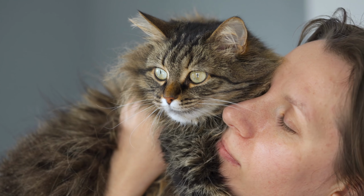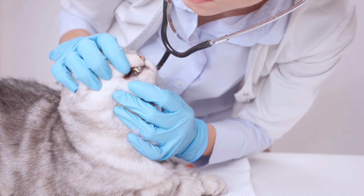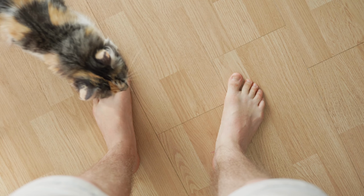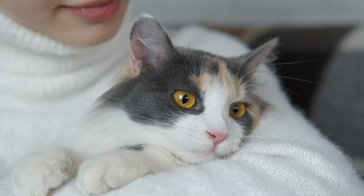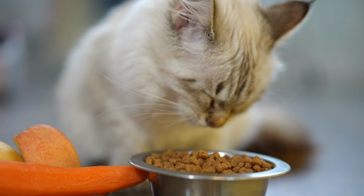Many people assume bad breath is just part of having a cat. But in reality, it's often one of the earliest signs that something isn't right inside the mouth. According to the American Veterinary Dental College, AVDC, about 70% of cats over the age of 3 have some form of periodontal disease. What's surprising is that most owners never realize it because cats are incredibly good at hiding pain. They may continue eating, playing, and acting almost completely normal even while living with inflamed gums or painful teeth.